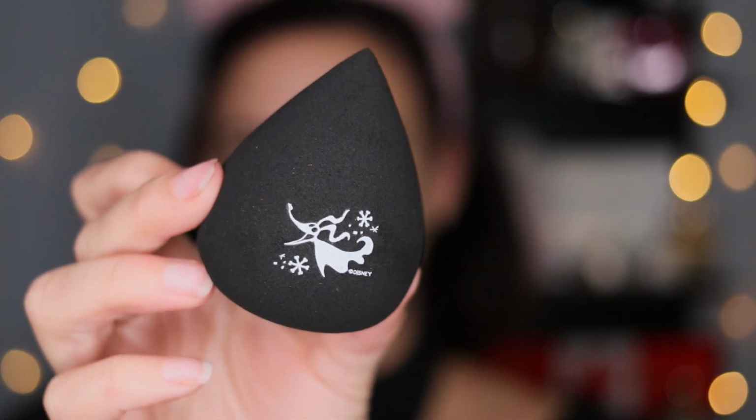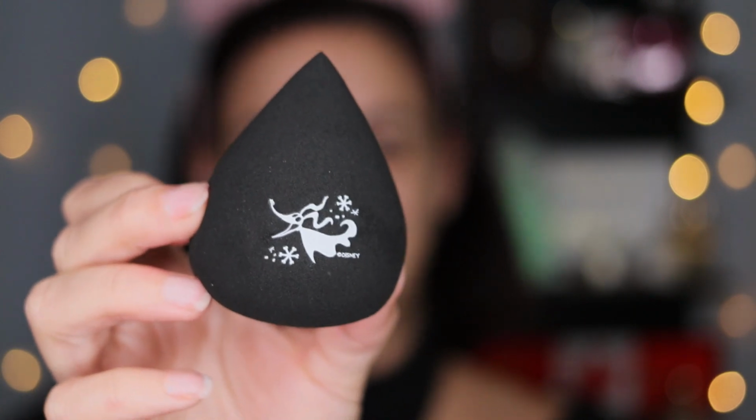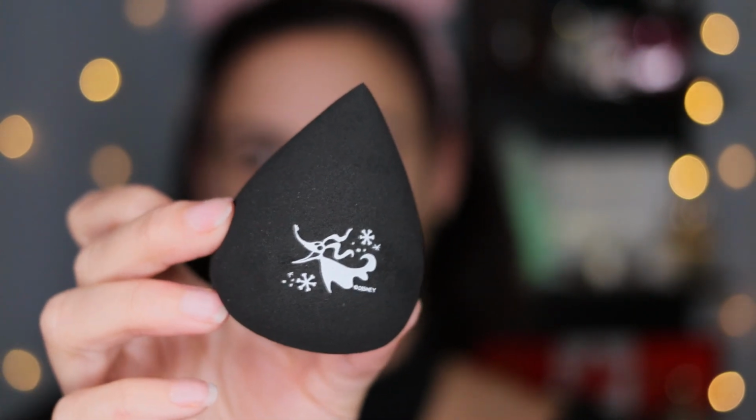On the website, it does suggest starting with very thin layers and then building up to the level of coverage that you want. So I'm just going to go ahead and add 1 pump onto my sponge here. First of all, I have to show you the sponge because it is adorable. It's part of the ColourPop Nightmare Before Christmas series. I, for the life of me, do not remember what that dog's name is, but it's super cute at any rate. So I'm going to just dot this. We're going to remember to just do one side of my face at first, just to see the before and after.